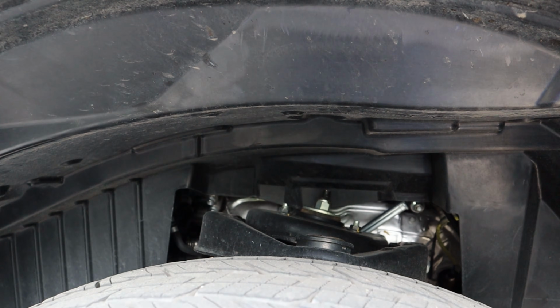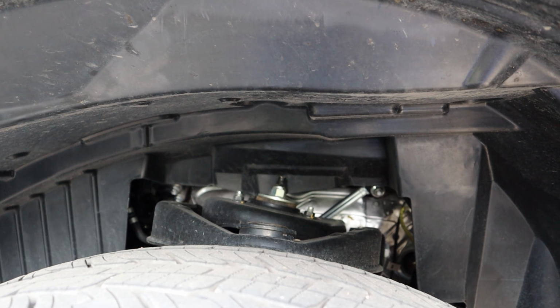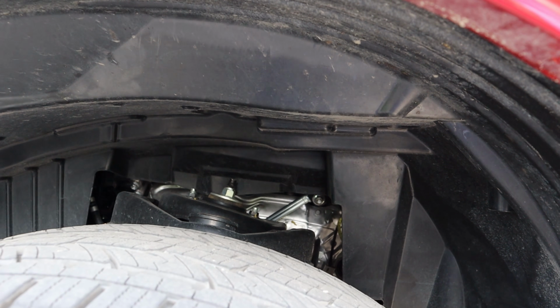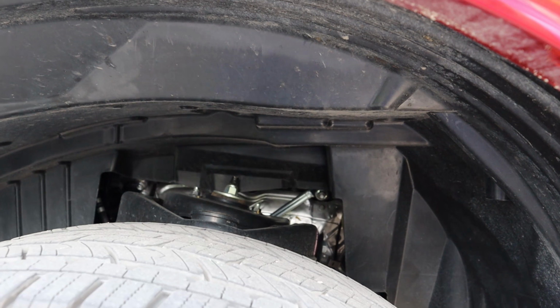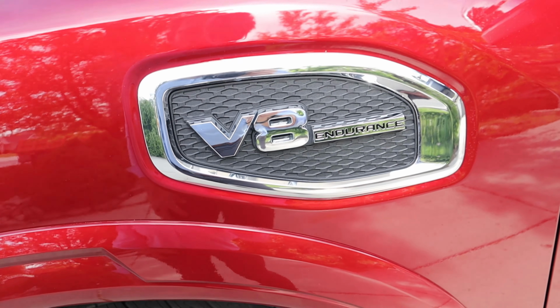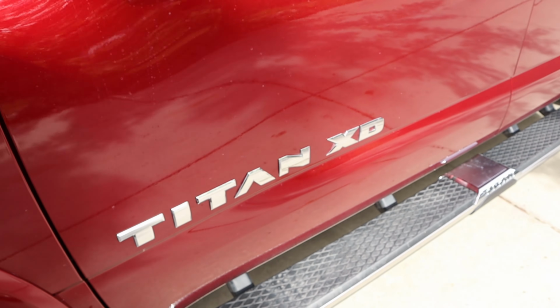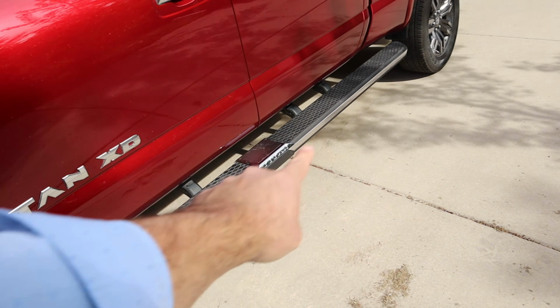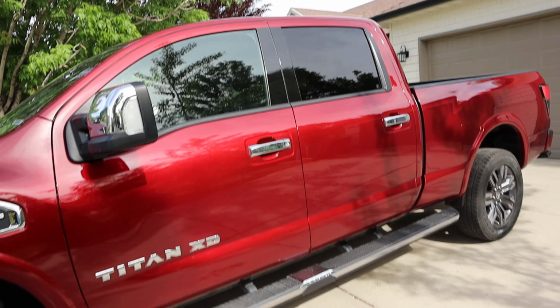Now here's a quick look at the front suspension, and they do beef up the suspension quite a bit for the XD so that this is better with towing. And they also beef up the frame as well, which is pretty cool. Here's our V8 Endurance badge. We got our Titan XD badge. And then this one has the trailer mirrors. Notice we got the fixed side steps as well, chrome on the door handles.